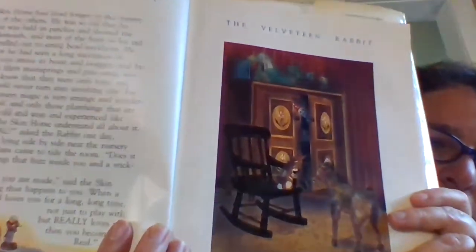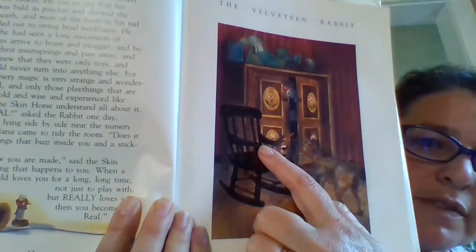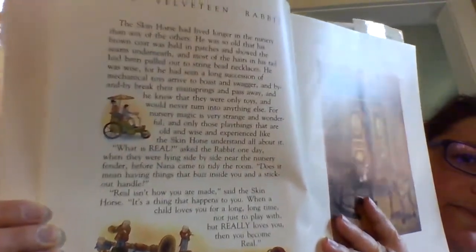All right, here's the next page. So here we have the Skin Horse talking to the Velveteen Rabbit, and there's the toy cupboard with another toy poking out. And let's see what we have on this side. We have some more toys, it looks like.